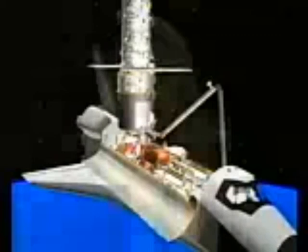Advanced camera for surveys will be replacing the faint object camera, or FOC, which is the last of Hubble's original axial scientific instruments. The electronic support module is a control box for the cooling system that will be installed on EVA 5. We start the EVA 4 video.